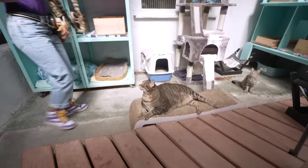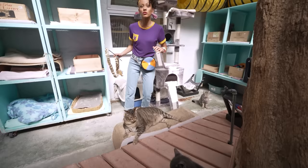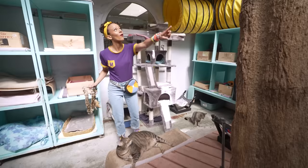In a cat room. This is where all the cats are hanging out, relaxing like this one. Whoa, hi, I'm Meekah. This room is so cool. There's a tree in here. Whoa, I bet the cats like to scratch on the tree. Maybe they scratch their back on there.